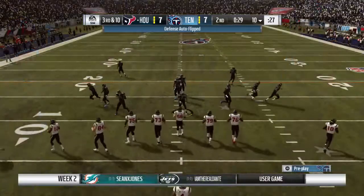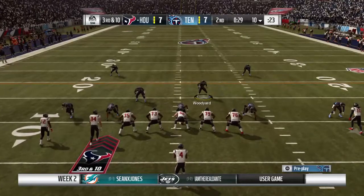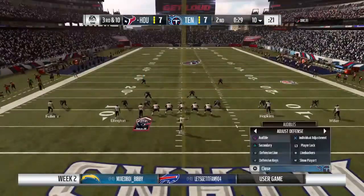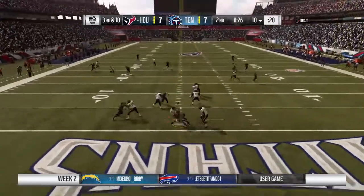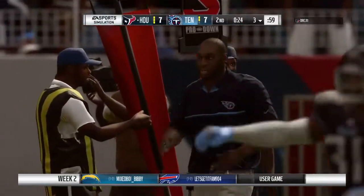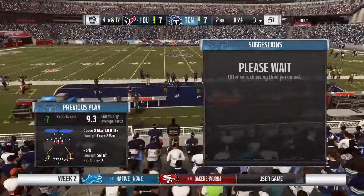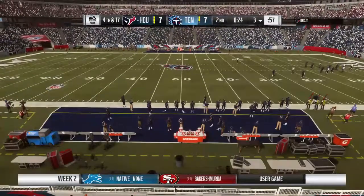Now they face a 3rd and 10 after back-to-back incompletions. Come back. Richmond. Throwing on 3rd down, Watson. And he coughs up the football near his own goal line. And I think the offense is going to keep possession. Yes, they are, but they're backed up now at their own 2-yard line.